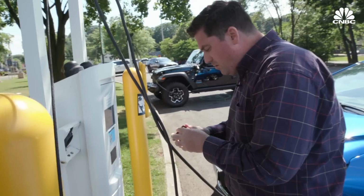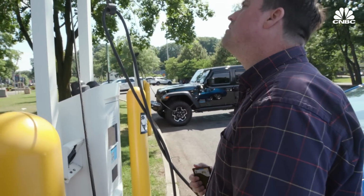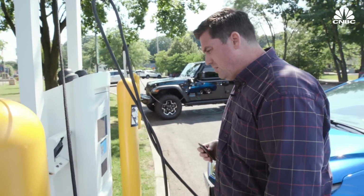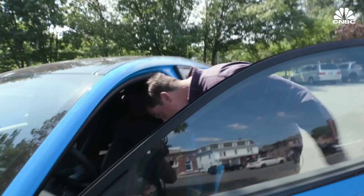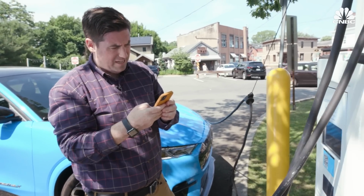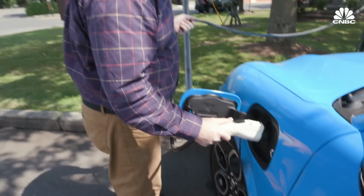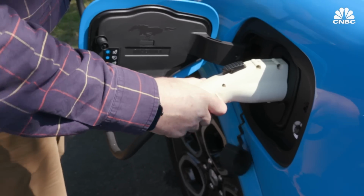It says payment required. So how do I pay? Download and launch the EV Connect app. Oh, brother. So we'll go and we'll get my phone. So this is a lot more involved than just filling up at the gas station. So now I've got to register, and I have to give them a lot of personal information. We'll open it up, and it looks like it's a pretty universal connector, and it pops right in.